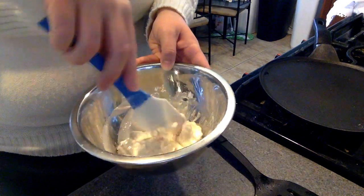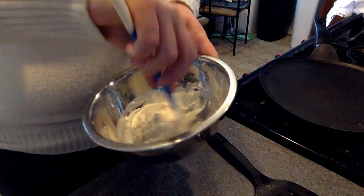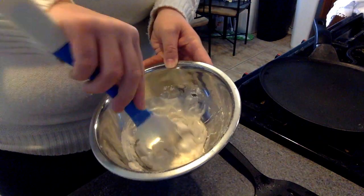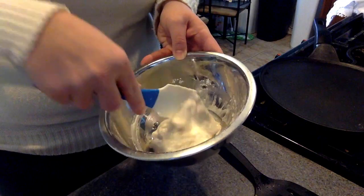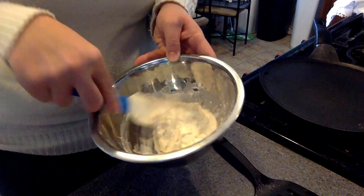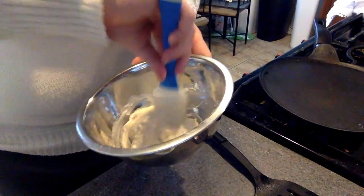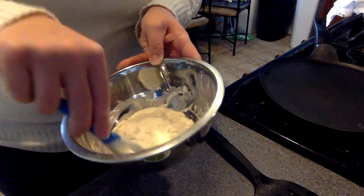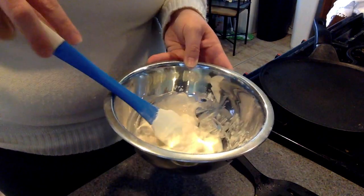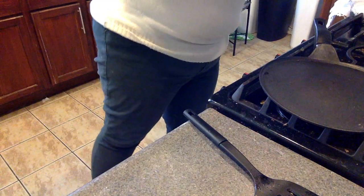This dough could use more flour. See, it's watery. So I'll be adding flour until it gets to be more of a dough. This is a little too watery. But I'm not gonna do that with you now because that could take a lot of time getting the right measurement. So what I have done is I have already prepared some dough. And it's in this bowl over here.